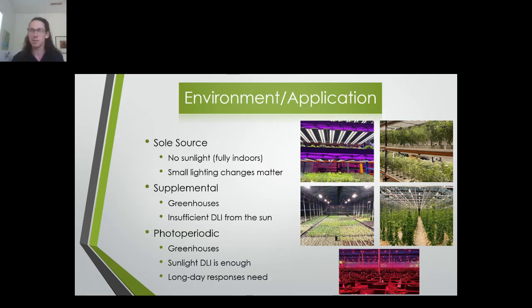Supplemental environments, this is typically going to be a greenhouse. So we have sunlight, but it's not enough. The DLI from the sun is helping, but we want to have some more sun, some mini suns in our high intensity supplemental light bars. And typically, most common, it's a bar in a greenhouse or some sort of more compact shape because we do care about shadowing here.